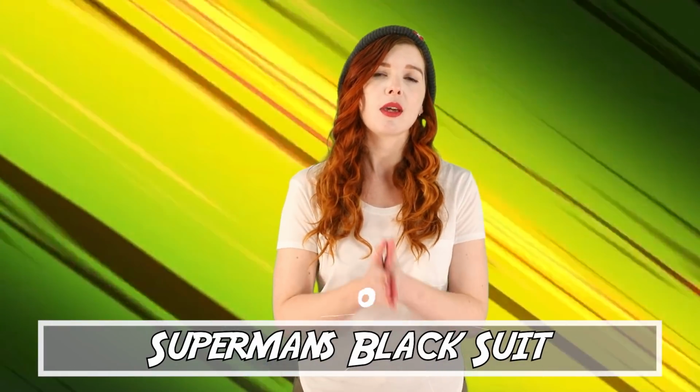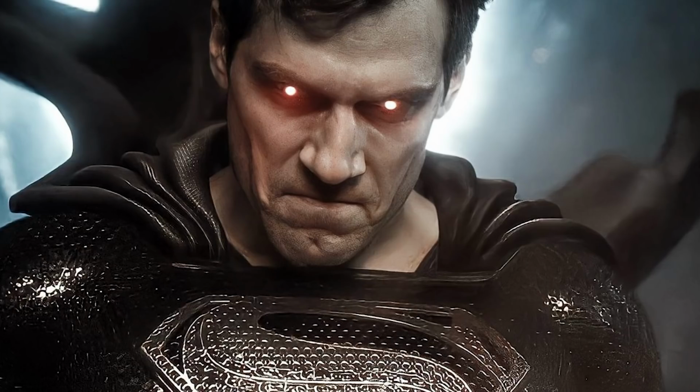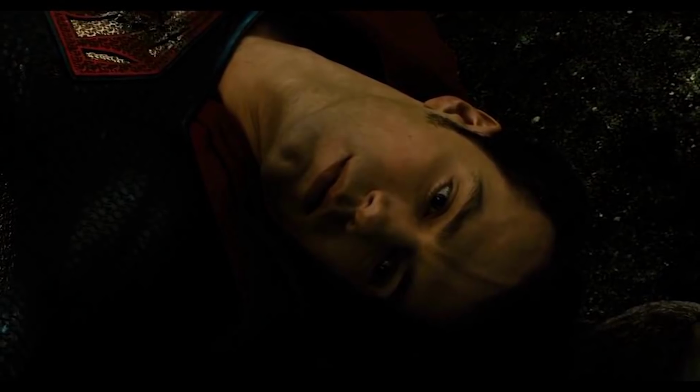Number 8, Superman's black suit. Zack Snyder's Justice League was meant to have a darker tone initially, which is what we see it return to here, giving us a less saturated and kind of more macabre look for the whole film. Adding to this is a suit we have long been hoping to see make its way into the films: Superman's black suit. Superman's black suit is inspired by the Death of Superman storyline, which makes sense here given that we saw Superman defeated at the hands of Doomsday previous to Justice League.